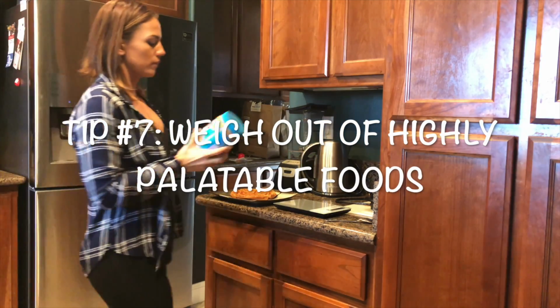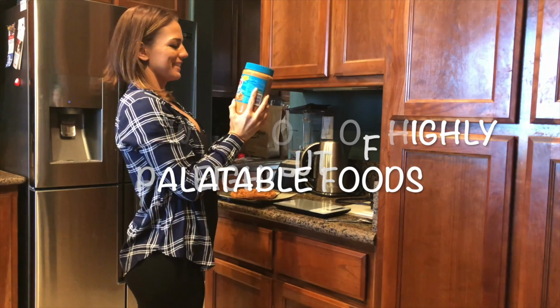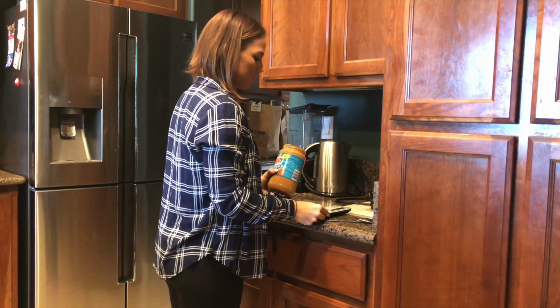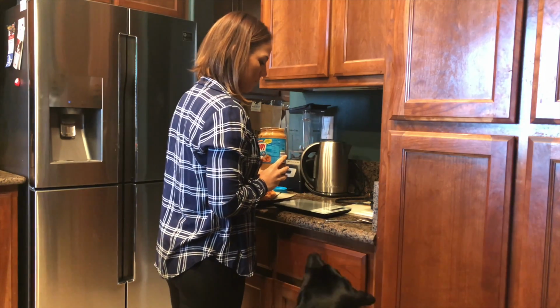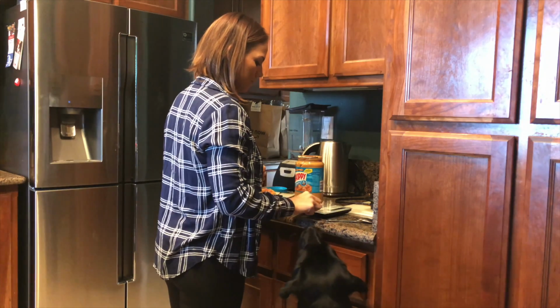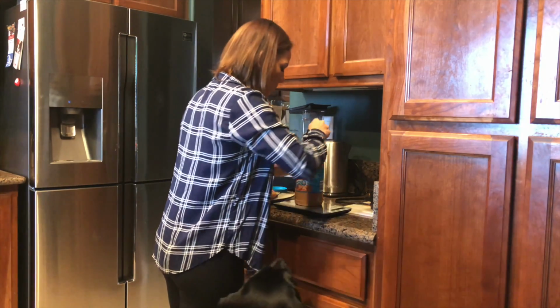Tip number 7. Weigh out highly palatable foods. For foods like peanut butter or ice cream, where you're more likely to want to lick the spoon, place the food on a scale and weigh out of it instead of onto your plate. This way, your food diary will more accurately portray what you're eating.